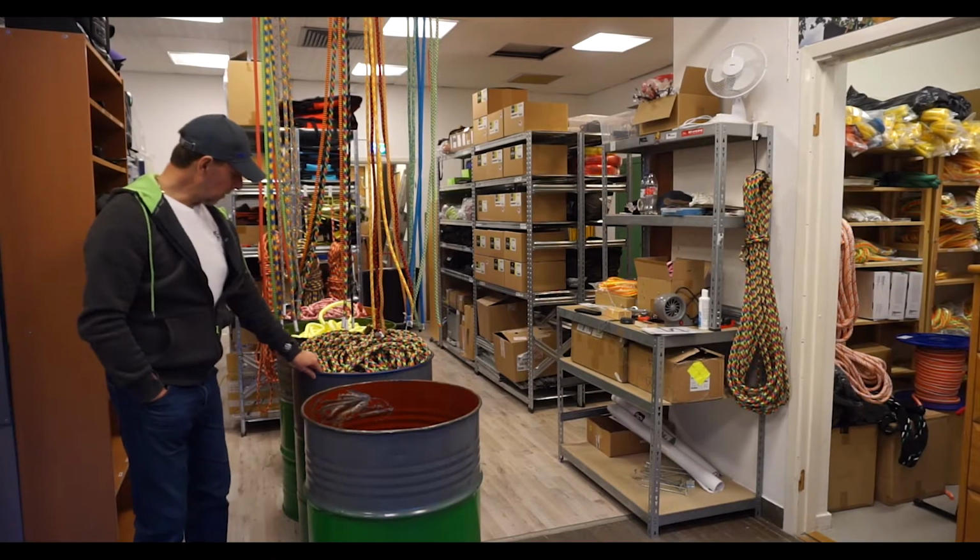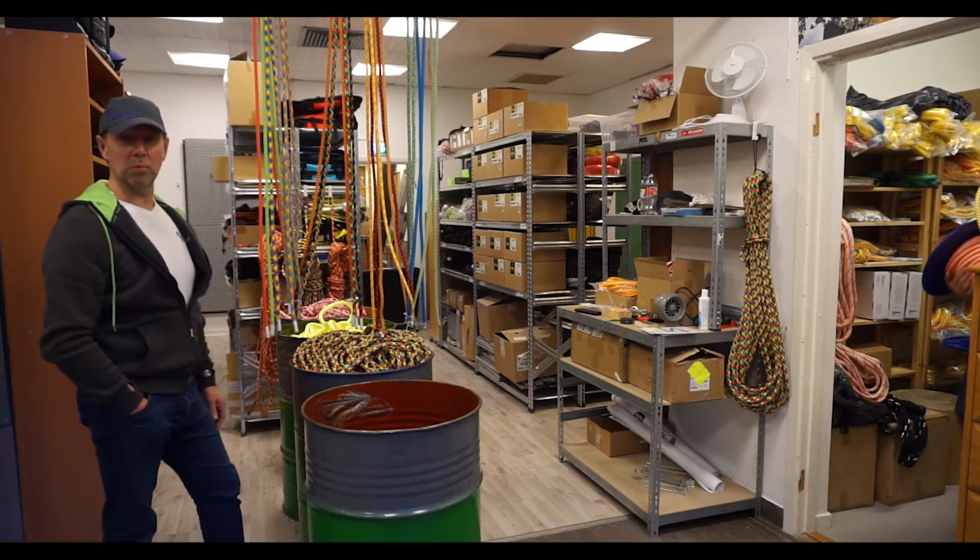Yeah, these barrels came in the other day. You know, the refurbished oil barrels.